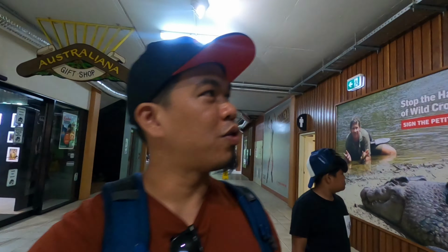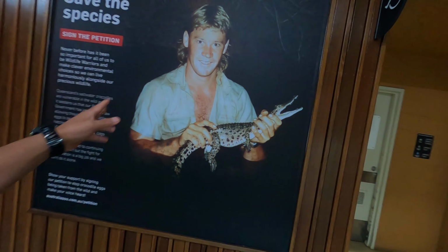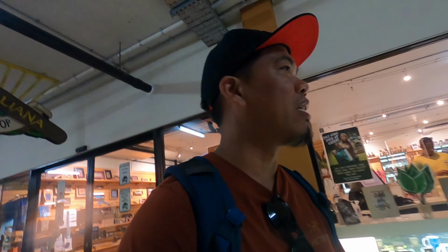So guys, we are here for save one species, that is Steve Irwin. Yeah, this is the legendary Steve Irwin. So look at this, at the roof. It's a big croc. Oh, it's a big croc, the roof. Oh. Yeah. So they also have a souvenir here. Here they also sell souvenirs. Khalil! Khalil, come here, the green anaconda. Look at this! A green anaconda picture.